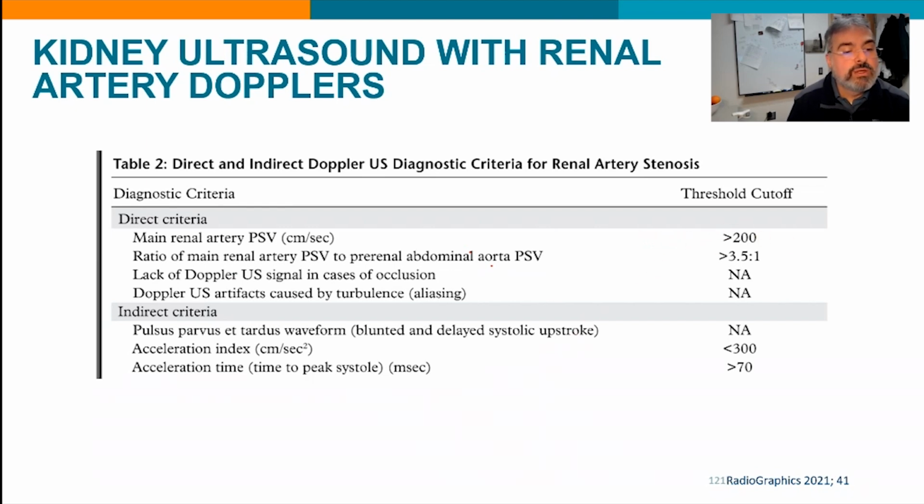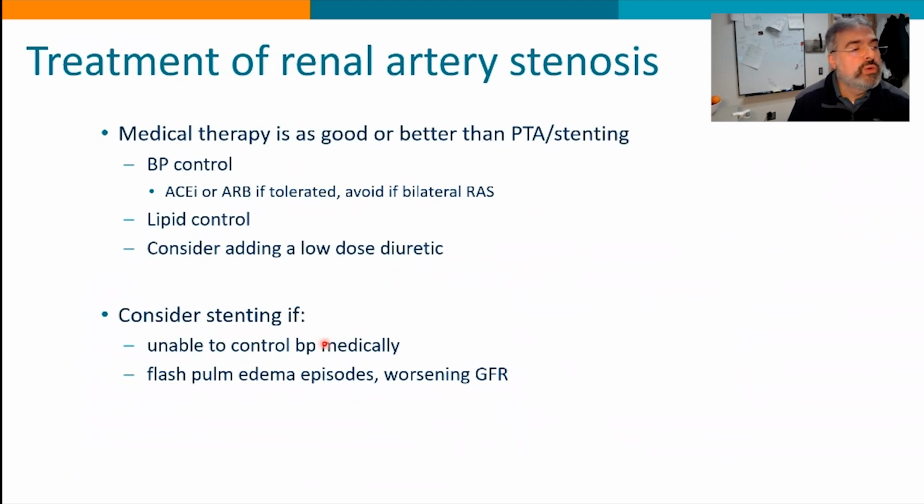Okay, so do we fix every single renal artery lesion? No, only if we can't control the blood pressure medically, or we have patients with worsening GFRs over time that are most likely produced by these narrowings in the kidney vessels, or they have repeated pulmonary edema episodes and get admitted to the hospital often. So we rarely go in there with catheters and put in stents. In the last maybe 20 years, I've done it maybe 10 times only. So we definitely try to use an ACE inhibitor, whatever they can tolerate, control the lipids, and in this case, a diuretic was the best option for this individual.